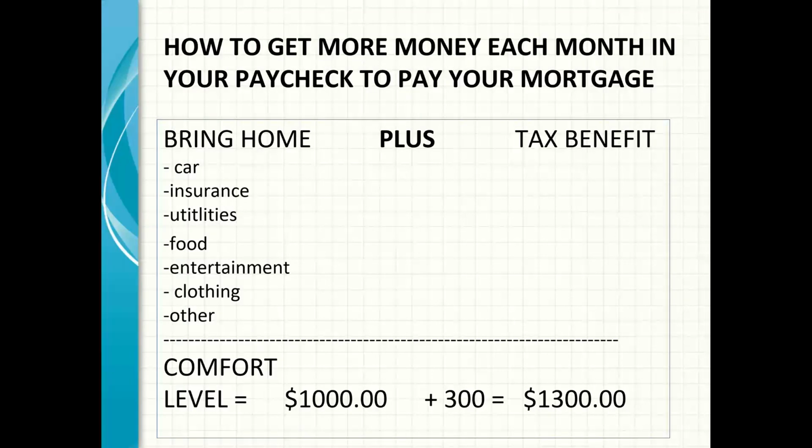So what I say is change your withholdings so at the end of the year you don't get a refund. You don't want to owe any money either. So you've got to do this with a professional. But instead of getting that $5,000 back at the end of the year, why not get $400 more each month in your paycheck to help make your payments more comfortable?